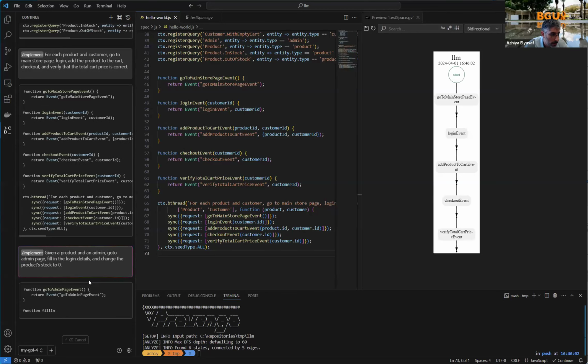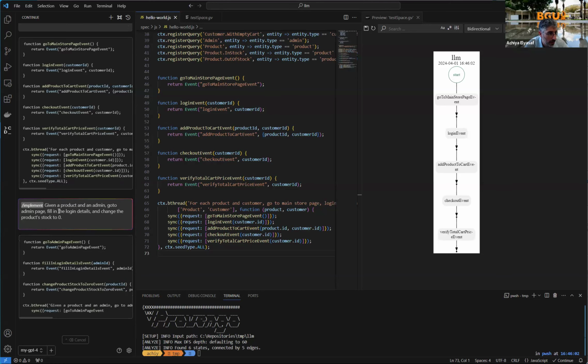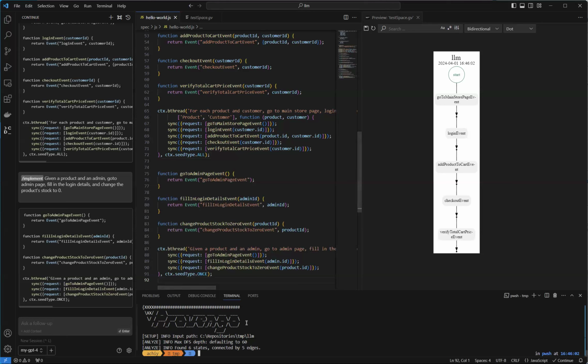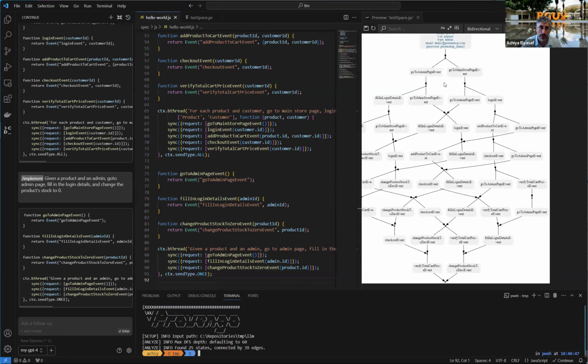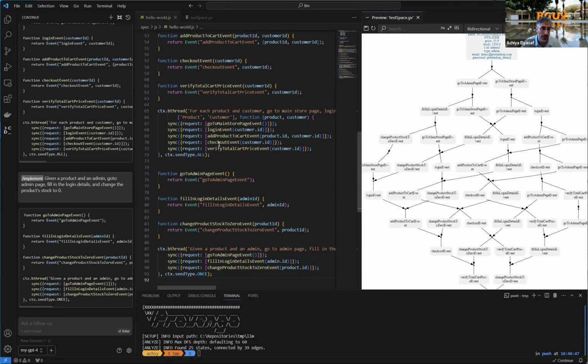Given a product and an admin, go to admin page, fill in the login details, and change the product stock to 0. Okay, so here's another story. And again, I'm going to run this and generate the graph. And what you see here is it's a much larger graph, right? And it combines all the possible combinations of this behavioral thread and this behavioral thread.